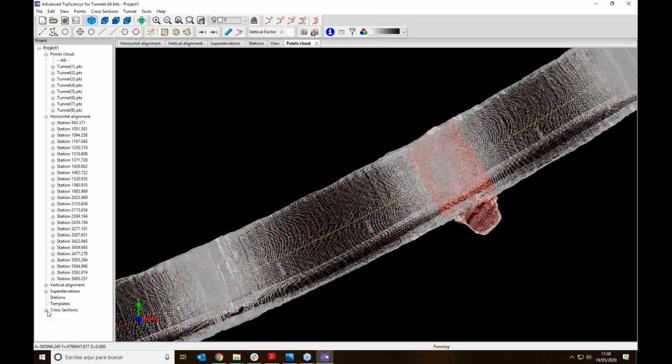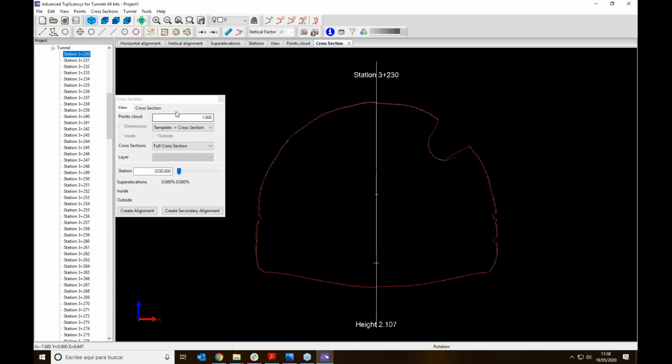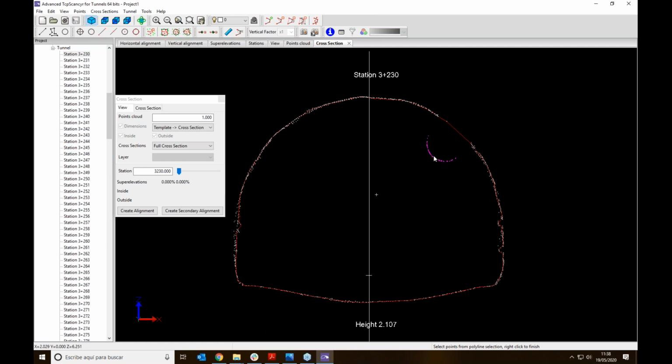now of course we can see cross sections in this way. It's more convenient, and we can edit the points and recalculate cross sections automatically. For instance, we want to remove these points that are not real points in the tunnel, so we can select these points and delete. You note that the cross section has been recalculated automatically, and these points have changed color. In fact, they are moved to a different layer for filtered points.